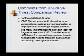I put out the paper 2 weeks ago, I think, for comments on NANOG. I received a few comments, two comments to the list, and then a few unicast.